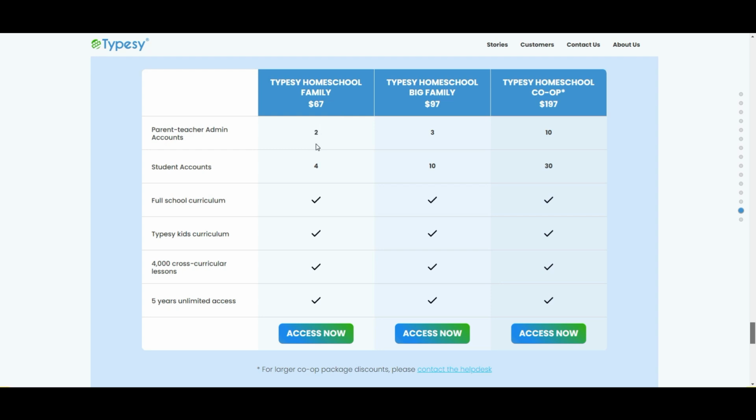And then you have 2 parent-teacher admin accounts where you can both go in and see all of the different tests and assign curriculum and all kinds of stuff like that. You have enough space for 4 students. And then here you have the full curriculum and everything.